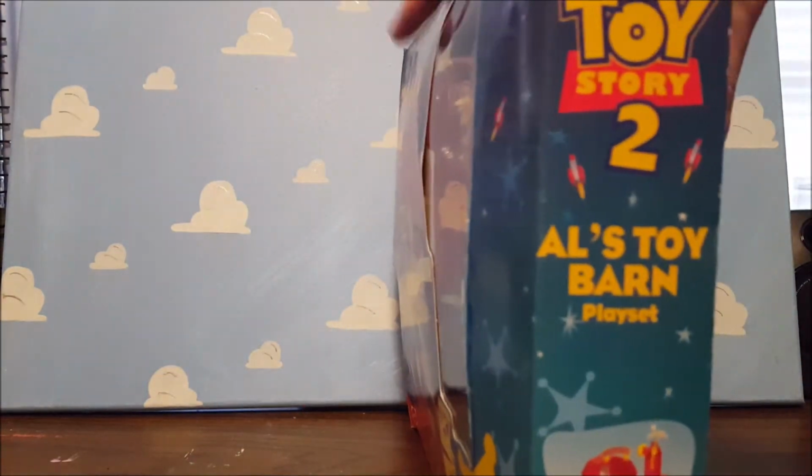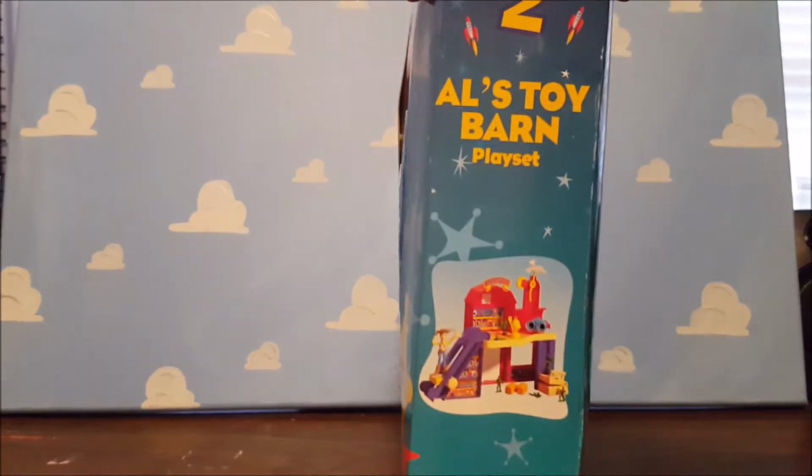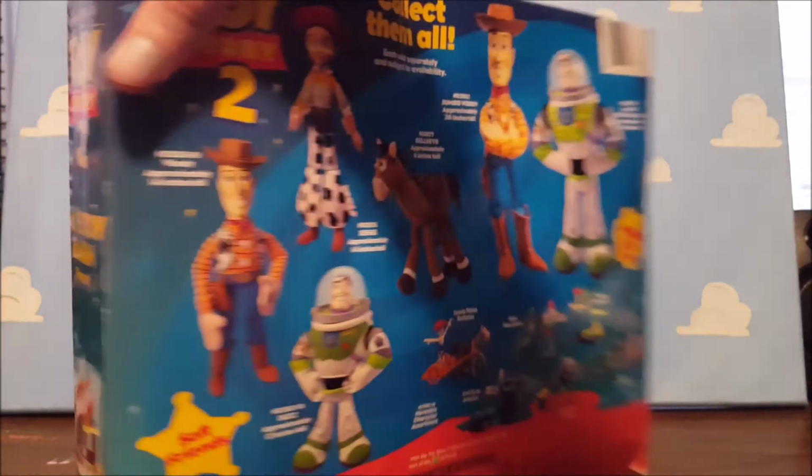Jump to the side. It really just kind of shows again almost the same picture as the front in regards to the playset.